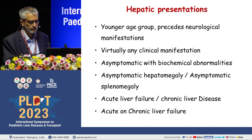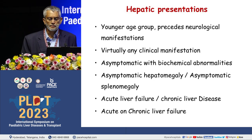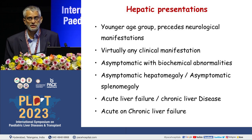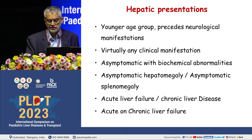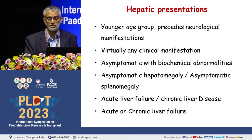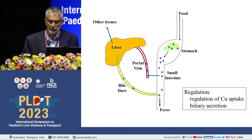So you can imagine how common this would be and the number of cases that would be seen in a country like ours. The commonest presentation, which is the hepatobiliary presentation, is usually in the younger age group, starting from around 5 to 10, 15 years. But you would also get presentation in older, as old as 65 or even 70 years.